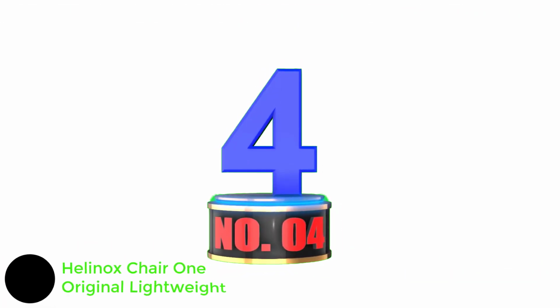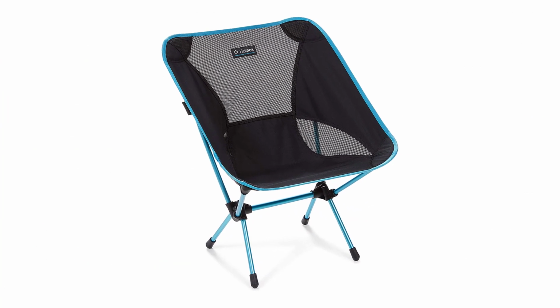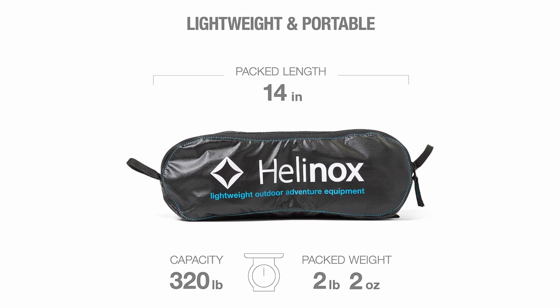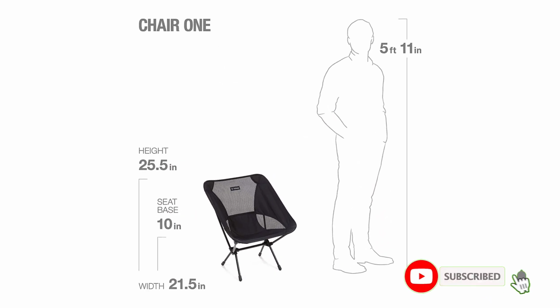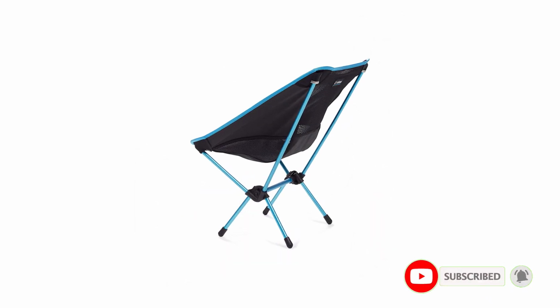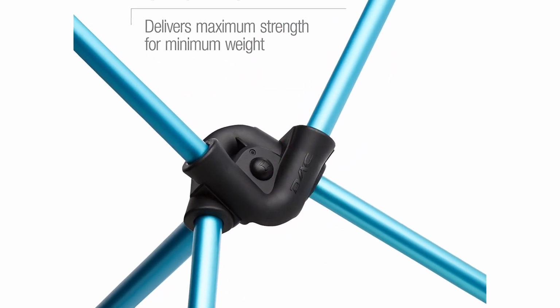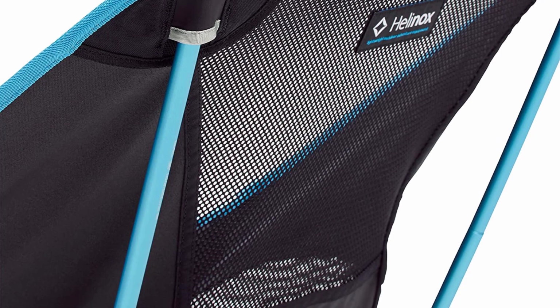Number 4. Helinox Chair One Original Lightweight. Today's specialty backpacking chairs are impressively small and light. They're also far more expensive and significantly less comfortable than typical full-size camp chairs. We recommend buying this type only if you intend to carry your chair long distances, whether you're backpacking or trekking across Central Park. If you do need a compact knapsack chair, we recommend the Helinox Chair One. We found this model to be slightly more comfortable and easier to pack than other, similar chairs.